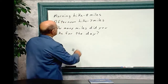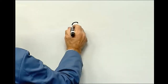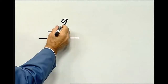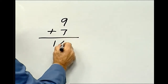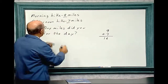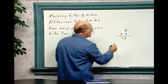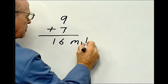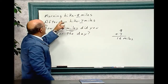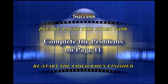So we have to add the 9 and the 7. So it's 9 plus 7, and that's the equal sign. 9 plus 7 equals 16. But 16 what? The question is, how many miles did you hike for the day? So it's 16 miles. So by walking 9 miles in the morning and 7 miles in the afternoon, you walk 16 miles.